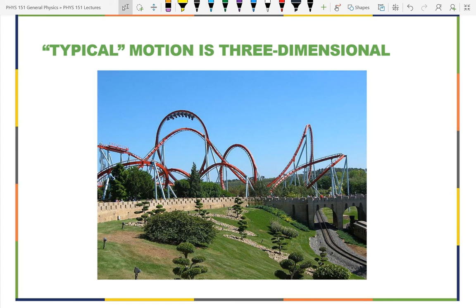So this picture is actually from a roller coaster in Spain. I tell you, I looked at that and thought, well, that's got to be from Worlds of Fun, but it's not. Is it Worlds of Fun? I don't know.